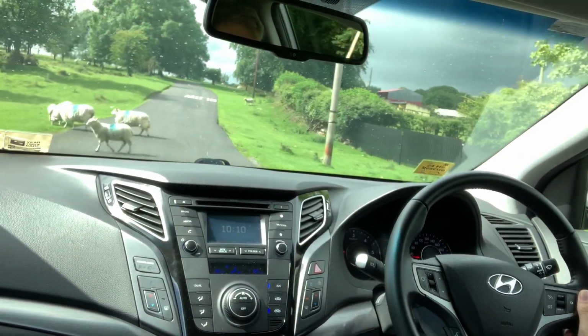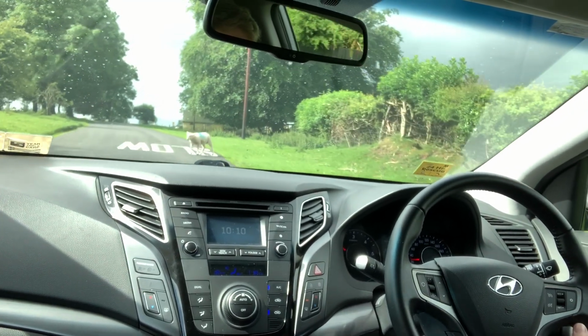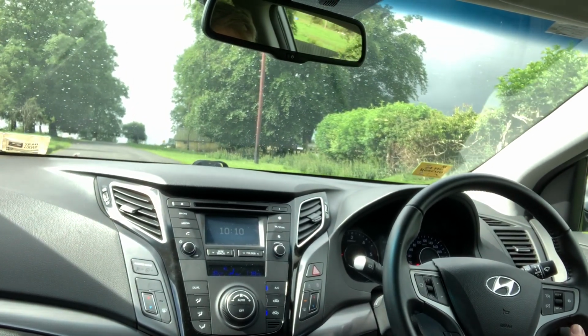These guys, oh my god, sheep do not care. Anyway, here's another one. He's going to keep going. Yep, why not? Off you go. Oh my god. They have no sense.